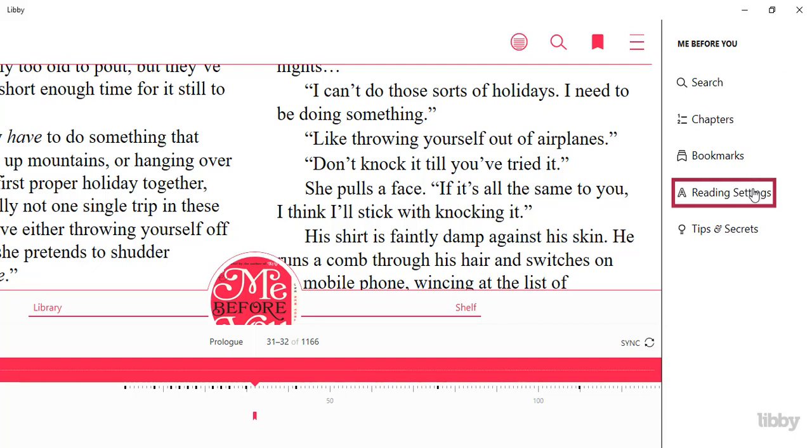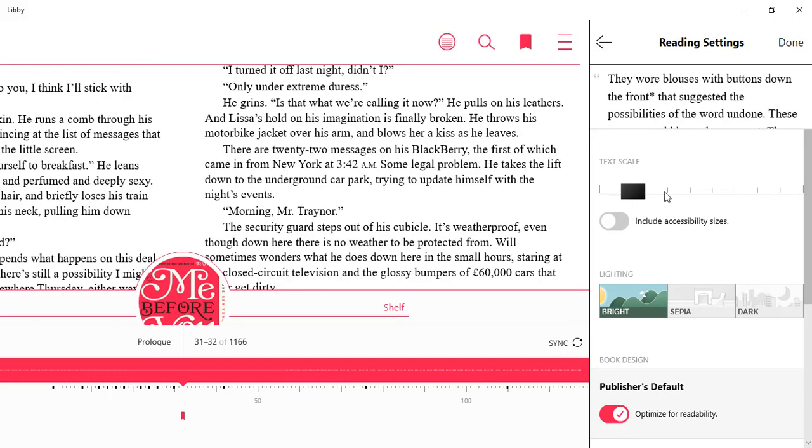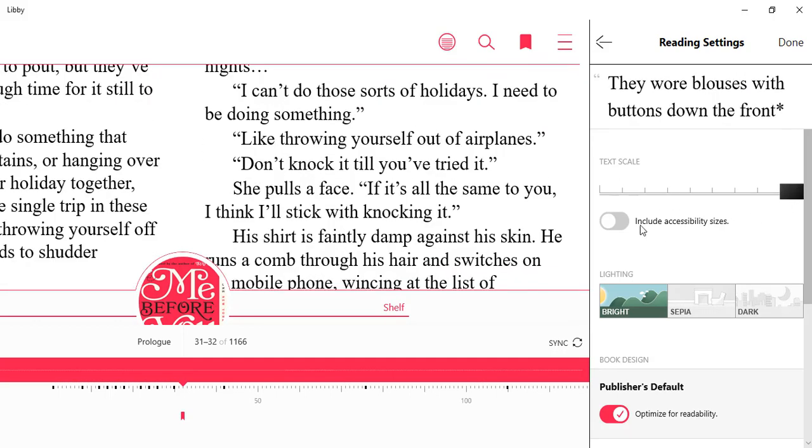Selecting reading settings will change the way your book looks. For example, you can change your text size and make your text either smaller or bigger. Choose to include accessibility sizes for additional text size options. You can also change the lighting.